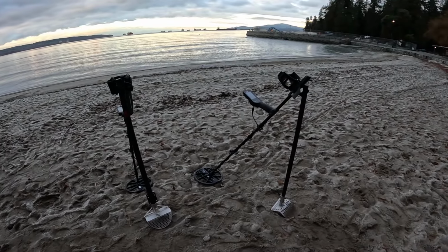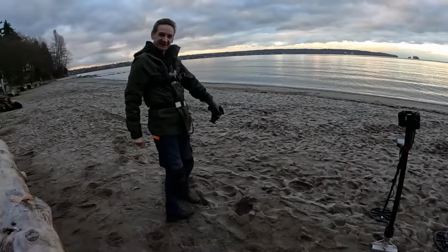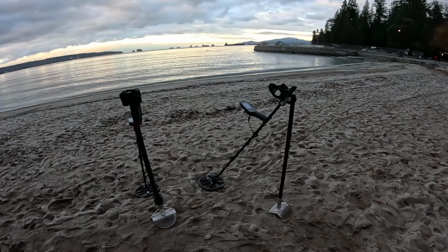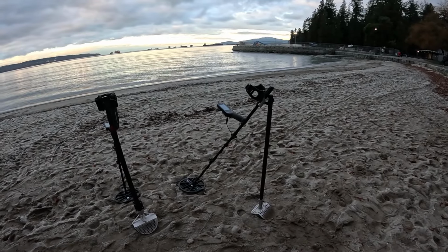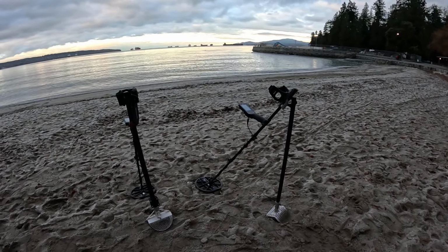We're out at Second Beach in Stanley Park, and we've got a special guest. Trent from Trent's Treasure Hunts is joining me today. Woohoo! Neither of us have done this beach or this park area before, so it should be fun. Let's see what we find. Let's get scooping.